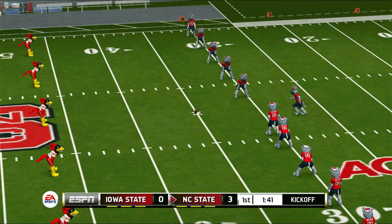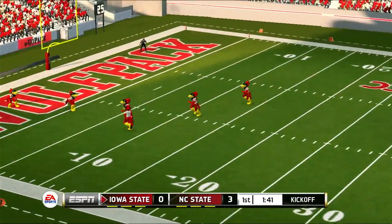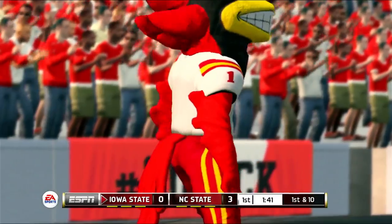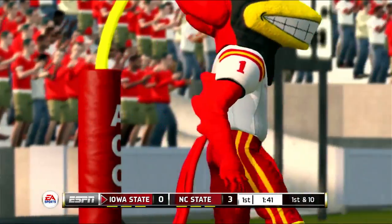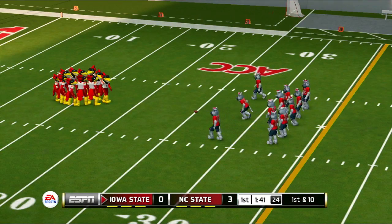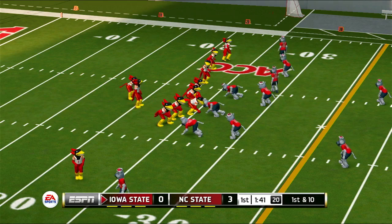Everyone's all lined up and ready for the kickoff. He really got a hold of that kick. This one's going to be down in the end zone for a touchback. And while they are behind, they know they can knot things up in a heartbeat. It's way too early to change your game plan.